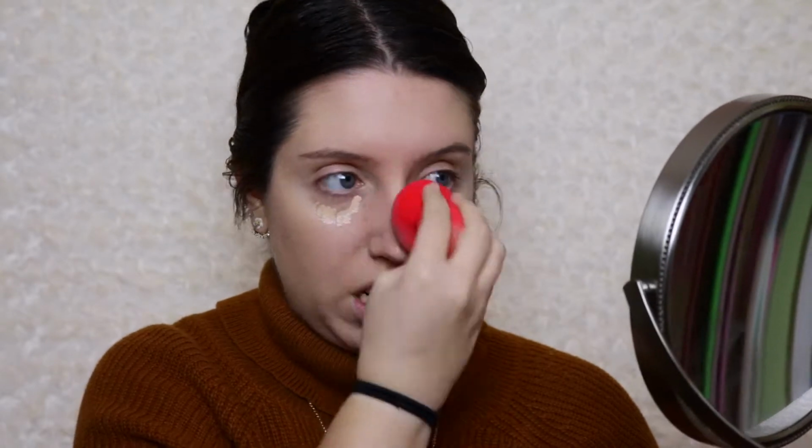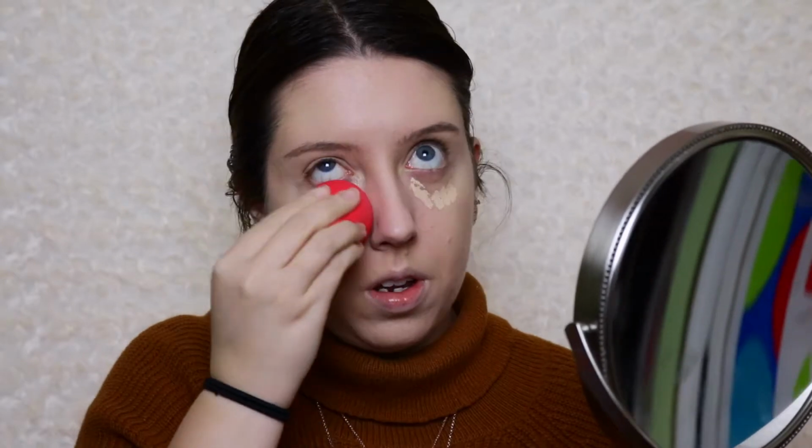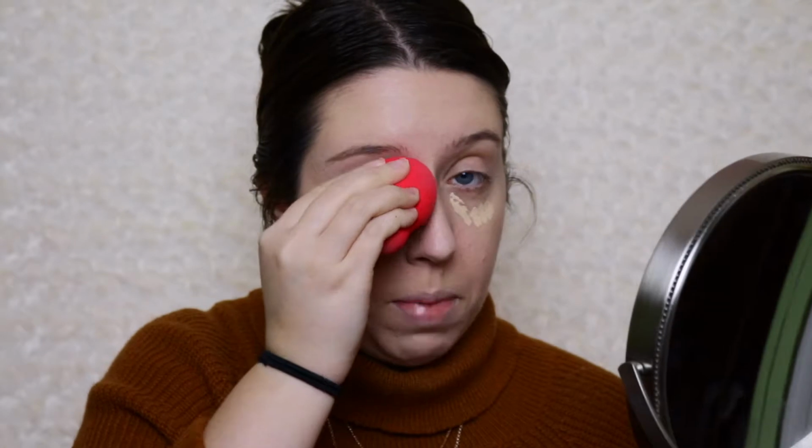That looks really nice over top. Very flawless, not cakey. I've had the biggest bags under my eyes lately. Like, I don't know what the deal is, but they just won't go away.